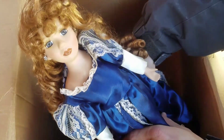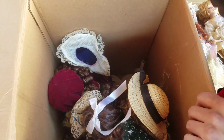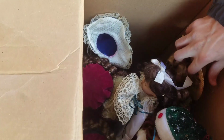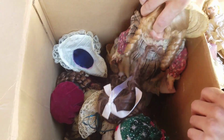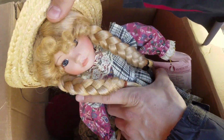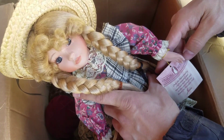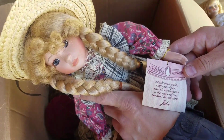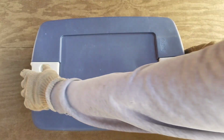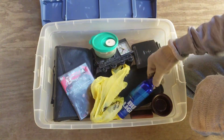Nope. So here's another one. Not sure what her name is. And we'll just say there's a bunch more. And I gotta get them all back on the stands. There she is. All porcelain, all collectible dolls. This one's collectible memories. This one's name is Jules. Let's see what we have in here.